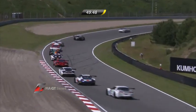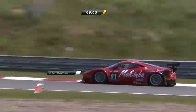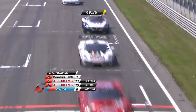Harry Procek losing a bit of momentum through the S's, allowing Afanasiev alongside. A bit of a bump between them, but they both carry on. Across the line we go then. Maximilian Buch leads by 1.3 seconds then. Stephane Ortelli second, Sandstrom third.